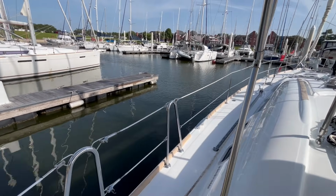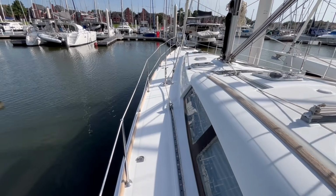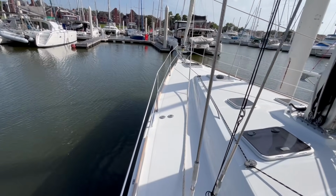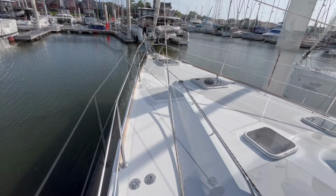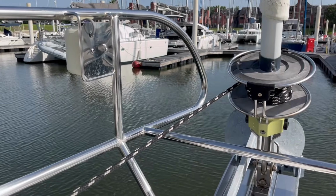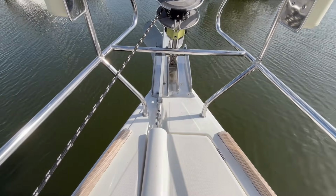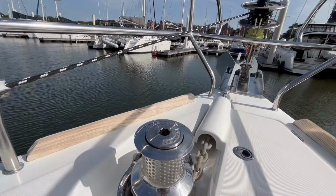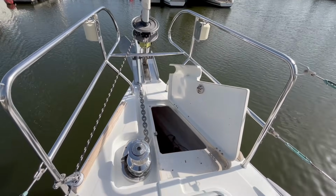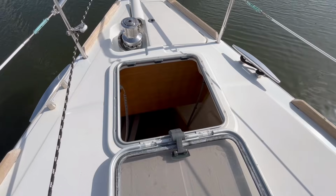From here, we head to the bow on the wide side decks, making it easy to move forward. The bow has ample room for accessing the anchor, anchor windlass, and anchor locker. The yacht is equipped with a vertical windlass with a capstan. Just aft of the windlass is a bow sail locker, providing additional storage space.